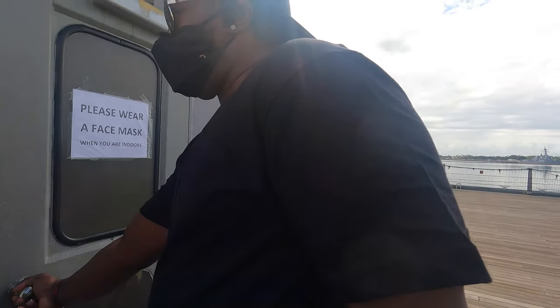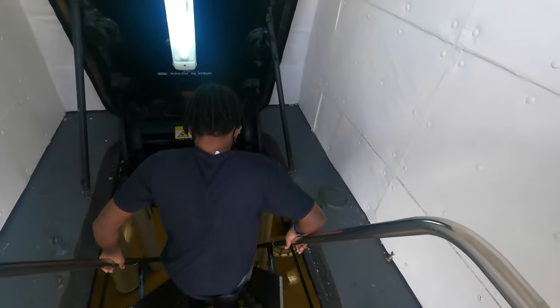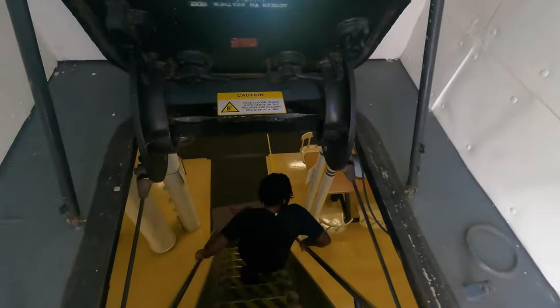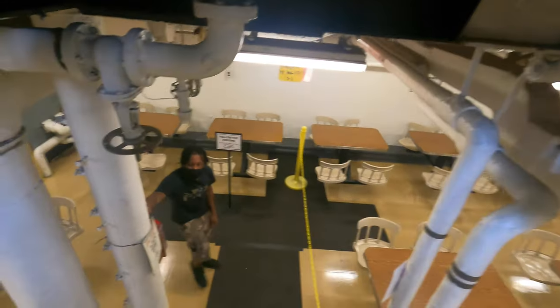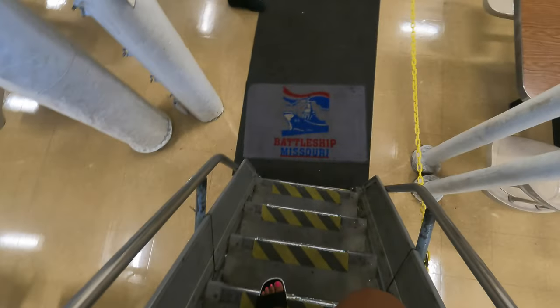Please wear a face mask. Oh, that's steep. That's the basement stairs I go down every other day. Alright, so I'm getting this. It's so cool. I think they put these things so they can slide down, probably in case they gotta come down in a rush, because these steps are steep.